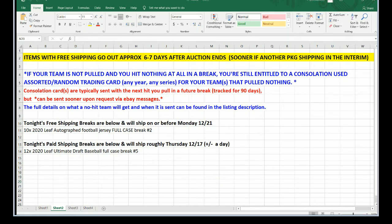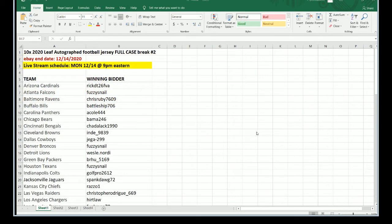Now, let me see if we got all paid up. We had a couple of things sitting out. Let's see if we got those squared away. Looks like we did for the jerseys. We may have a spot open in Ultimate Draft, but the jerseys are paid, so we can go right ahead and take a look at that and get that break done.